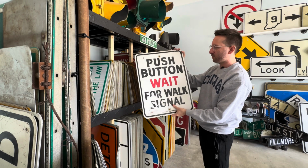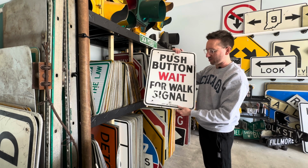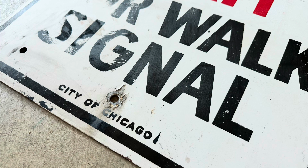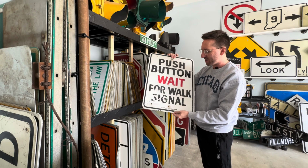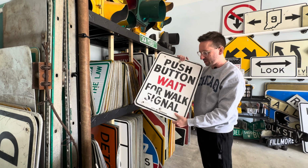Here's a very cool sign, push button, wait for walk signal. City of Chicago right down there at the bottom. These signs were all painted, and you could see where the stencil from the City of Chicago here, it bled a little bit off of that. The letters are a little fatter because of the bleeding of the paint. I love that this is a two-color sign with the wait in red right in the middle. Paint here, the black paint is really, really glossy.